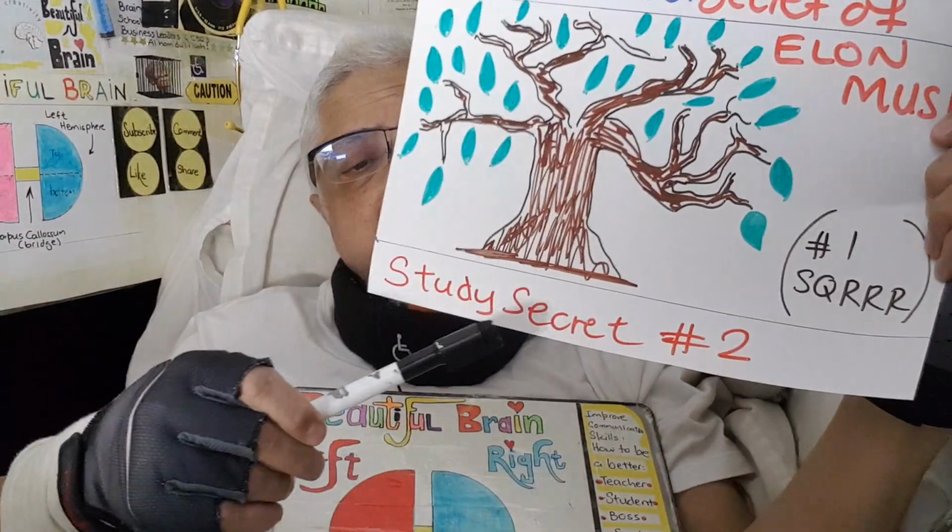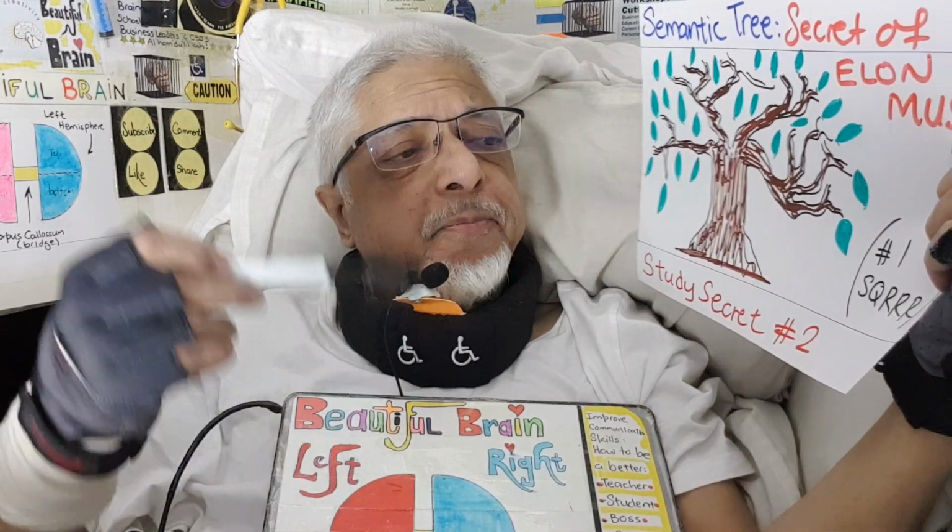In brain secret number 2, as we explained the two hemispheres, right and left hemispheres, I'm going to talk about this all the time. In today's lesson, please share this with your children, your grandchildren, with everybody. If you're a university student, at school, a teacher, or a pupil, please go through these series. SQ3R is brain lesson number 1.